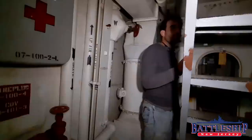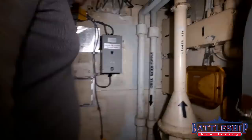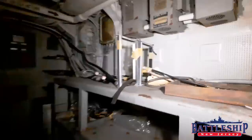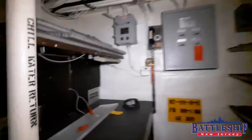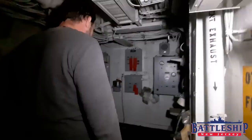So now we're on the 07 level. And up here we've got more air conditioning equipment. And at the back end we've got an air conditioner built around a workshop. No idea where the light switch is for in here. And more workshop spaces here.